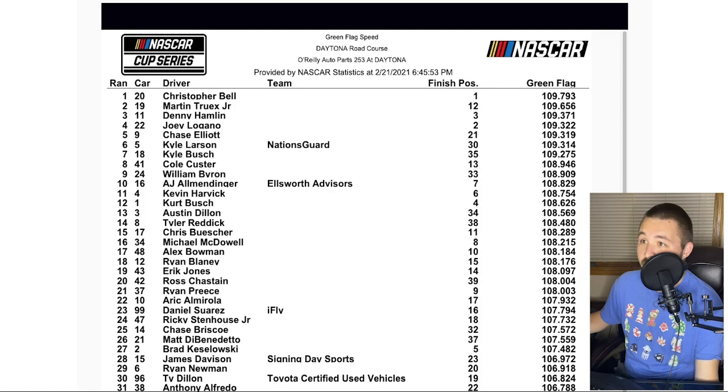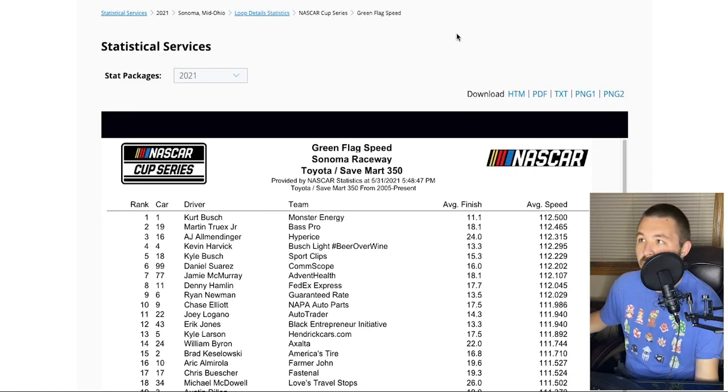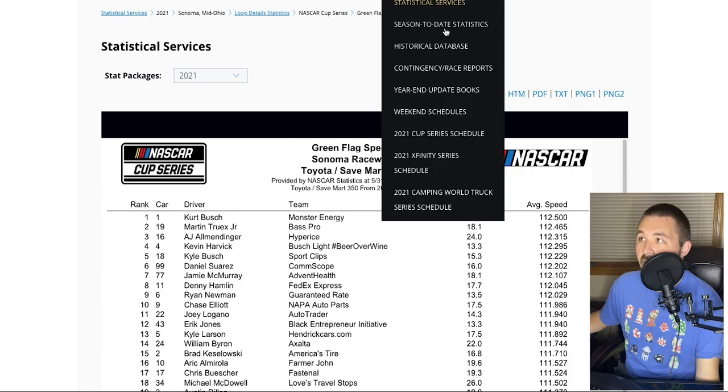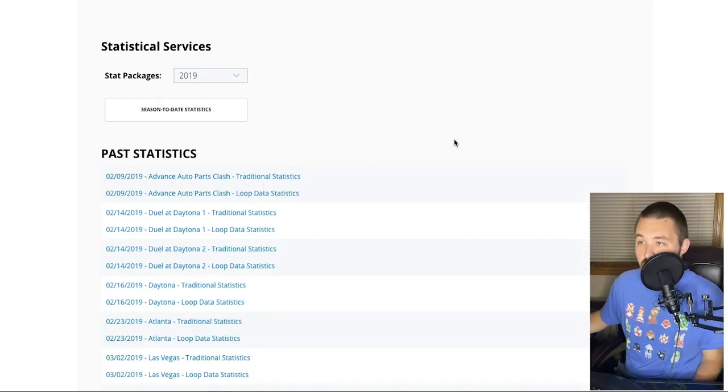But, like I said, in the two races at the Daytona Road Course this year, JGR has had the fastest cars each time. Looking at Sonoma, they haven't raced here since 2019. This is a career green flag speed ranking. Kurt Busch, number 1. Truex, AJ Allmendinger, who's not racing this week. And then Harvick, Kyle Busch, Daniel Suarez, which is a little surprising, up there. If we go back and look at 2019, let me pull up 2019 real quick, and we'll just go back and look at that Sonoma race.